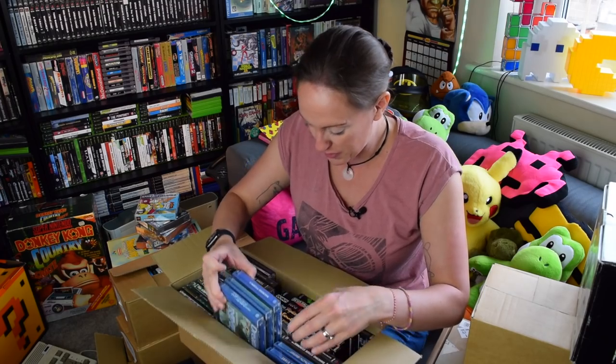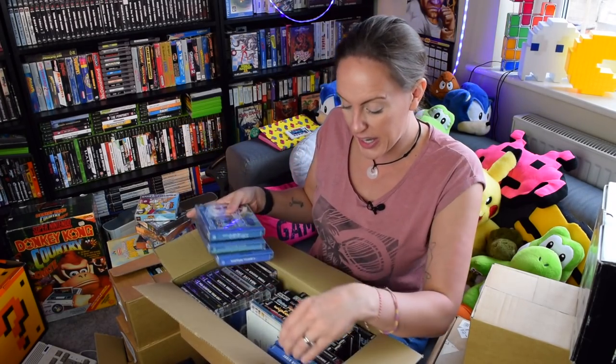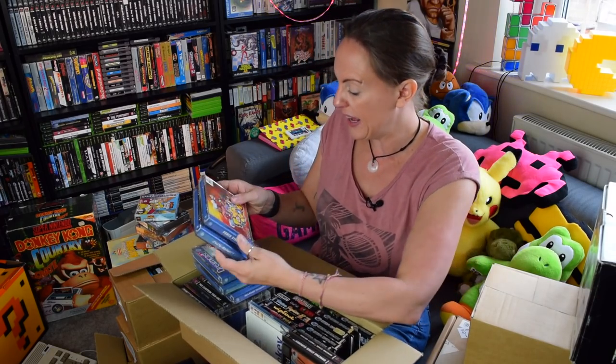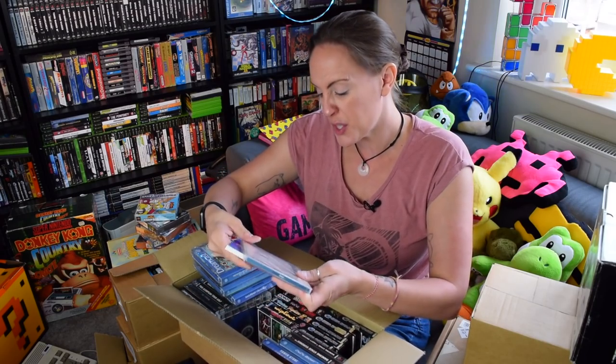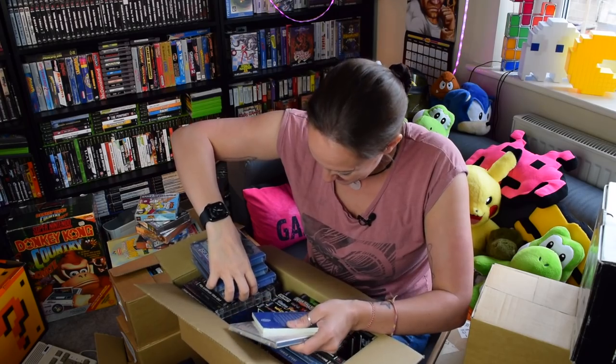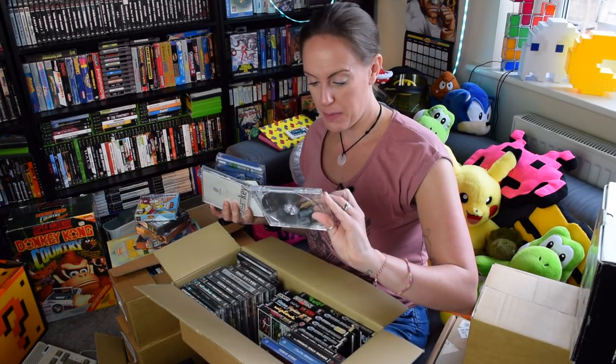So in terms of Dreamcast, we've got some Soccer, Railroad Tycoon, NHL, Power Stone, Choo Choo Rocket. I think I own them. We've got a Dream Key that's sealed. We've got a Dream Key manual. What even is going on? What is this? Dream On Collection.